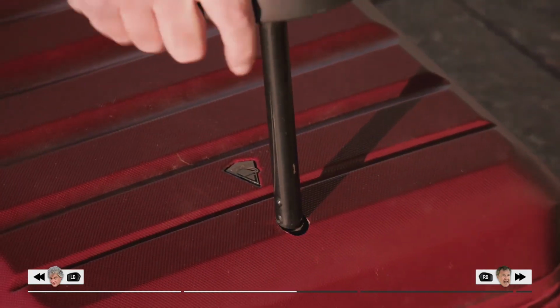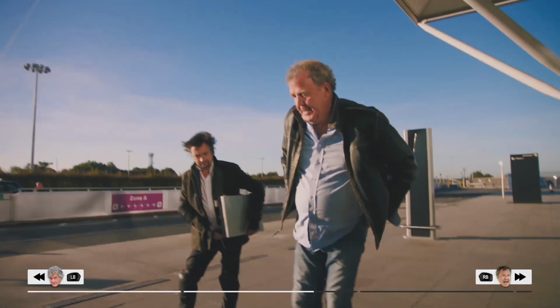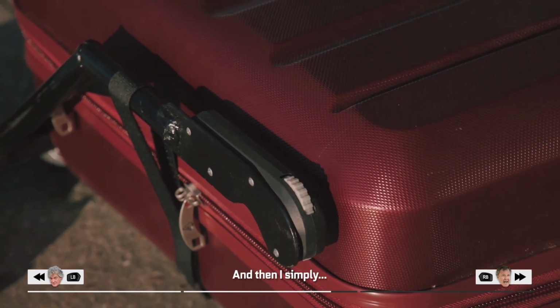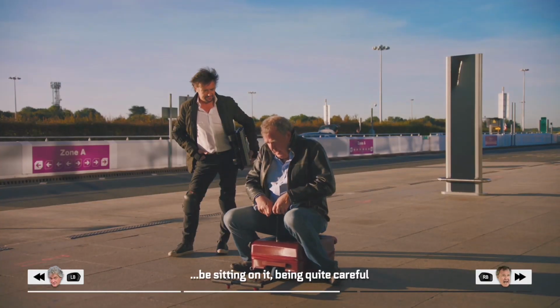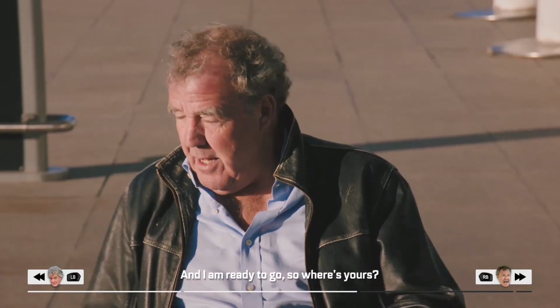And then, you heard that? A solid click like an M16 rifle bolt. This is my accelerator, my brake, and then I simply sit on it, quite careful to keep that away from my plums, and I am ready to go.